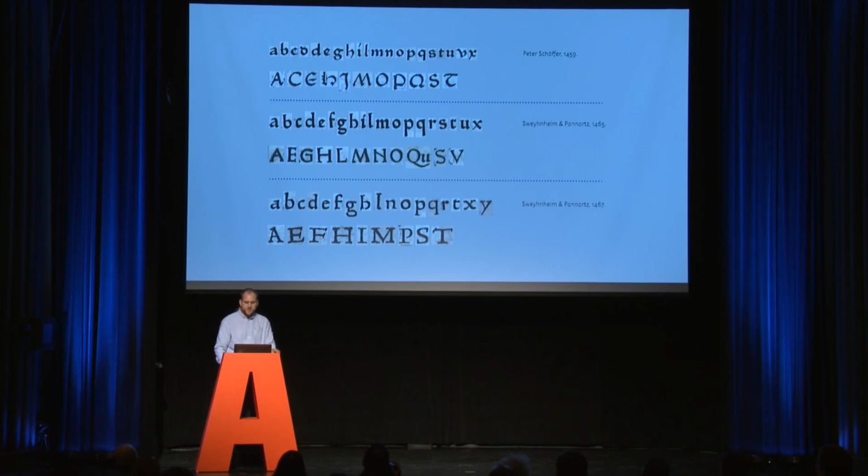And then the second type of Sweynheym and Pannartz on the bottom has fully serifed capitals. Notice how long they are. But the minuscules are not really serifed. The type is also overall lighter and much wider than the first.